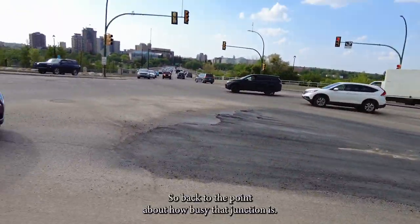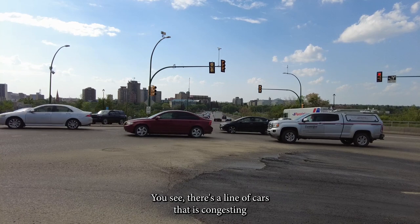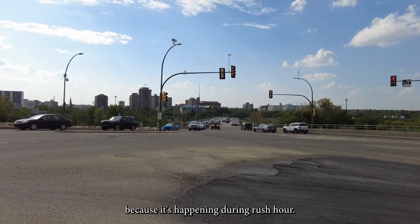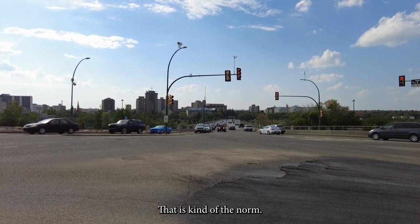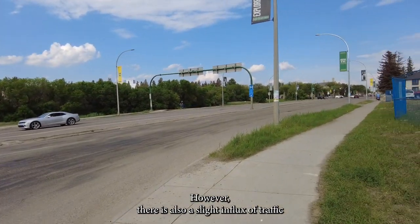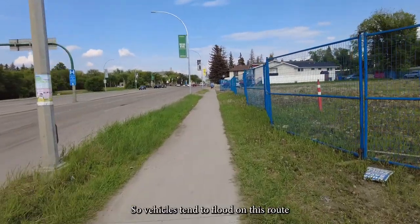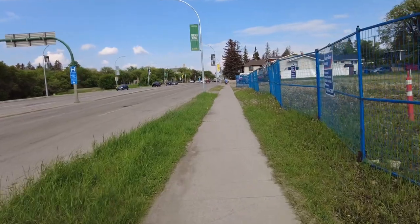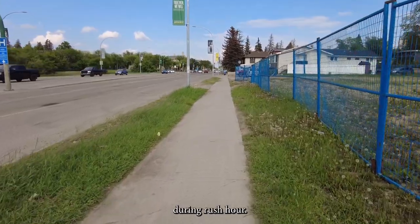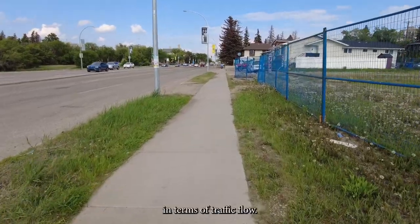So, back to the point about how busy that junction is. You see there's a line of cars that is congesting the whole bridge. Because it's happening during rush hour, that is kind of the norm. However, there's also a slight influx of traffic lately due to the construction of an alternate route. So vehicles tend to flood on this route to get home during rush hour. So it's already bad, and now it's worse in terms of traffic flow.